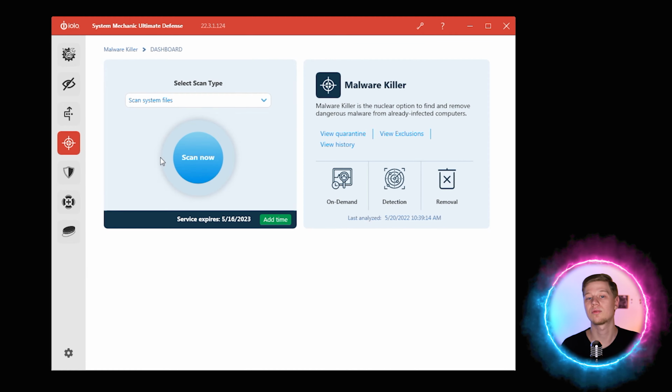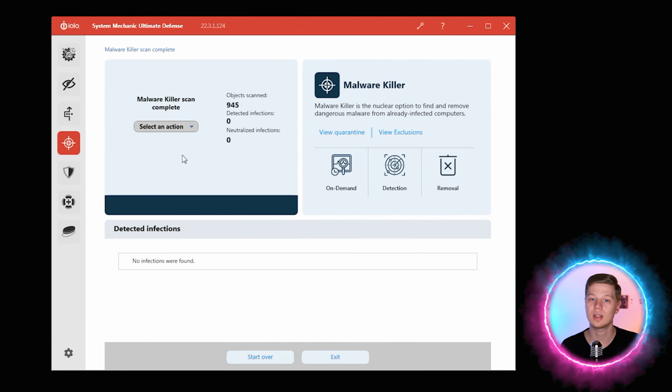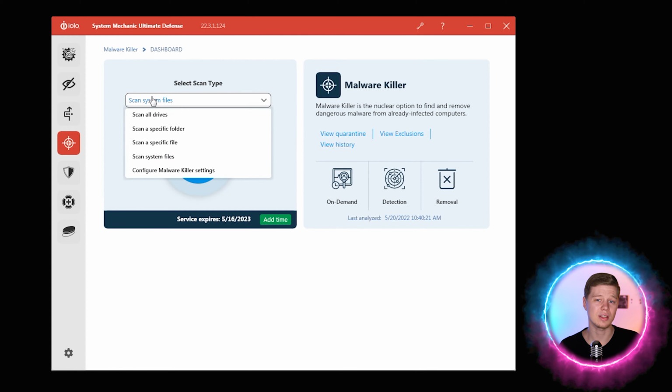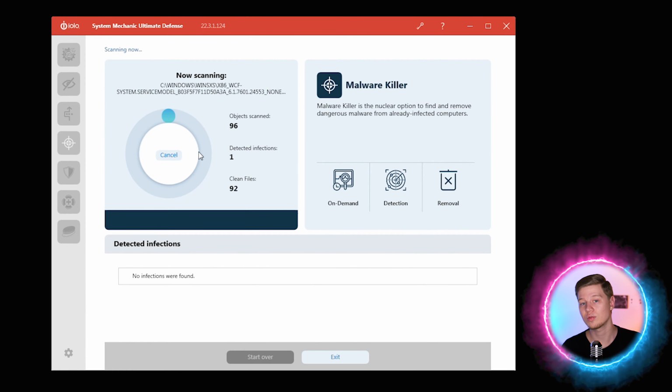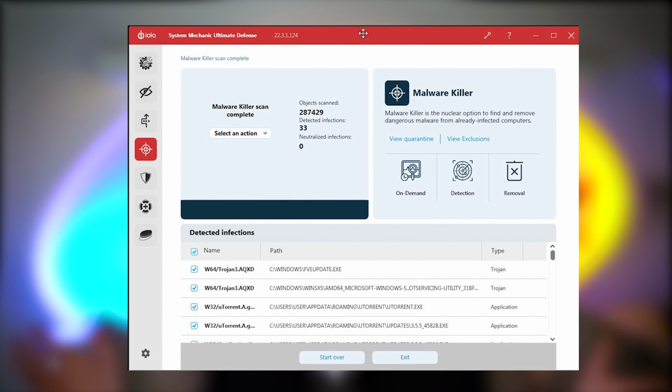Now let's check system files. 945 objects scanned in about 45 seconds. Nothing found. A few extra data to view are history, quarantine and exclusions. Nothing fancy. Now the final type of scanning is all drives, and I assume it will be long as the antivirus was previously. Starting at 10:41 AM, completed at 11:49 AM.